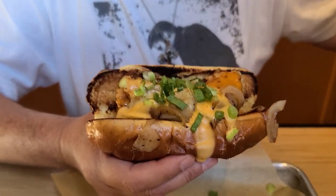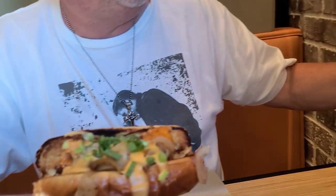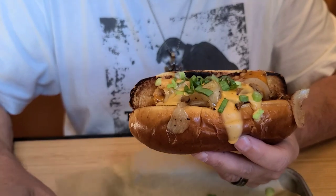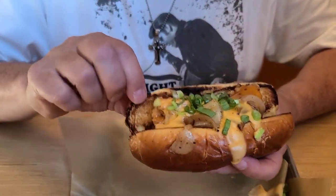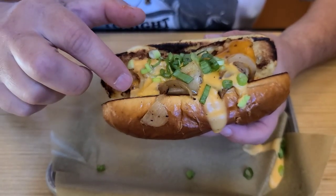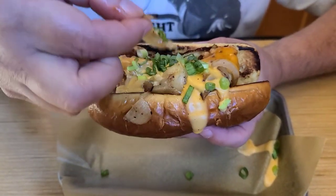I'll go on with the loaded one. Compare it again. Top one. Can you see it? Yes. Now, the only thing I've noticed, they look about the same, except the chicken tenders in the picture are a little bigger than they are on these. The ones on there are filling up the whole bun. This one's not. So let's break it down. Your toasted brioche hot dog bun, hand-breaded chicken tender, your beer cheese, your wild honey mustard. You got some onions. No slaw on here. You got grilled onions this time.